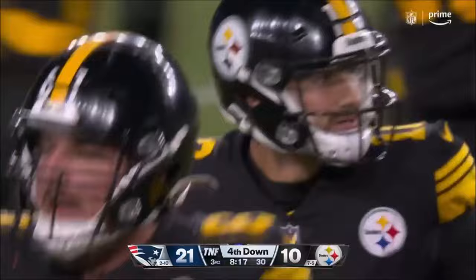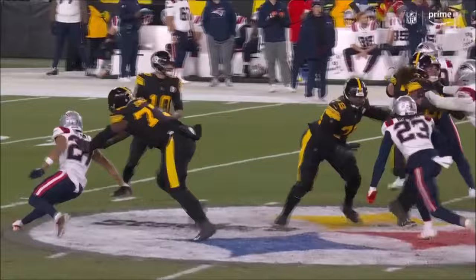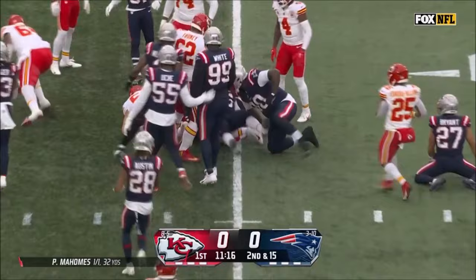Again, they're mixing up their looks, doing it mostly on these third down plays. Confuse him, take away his primary, off to the left. He just doesn't have an answer. You could see how uncomfortable he was. Quickly outside to Kelce, his first catch. And he goes for five, tackled from behind by Christian Barmore.